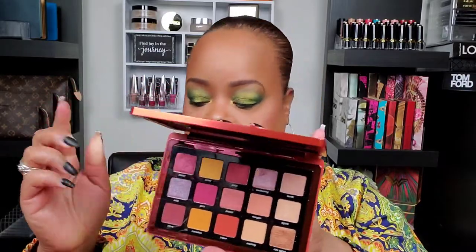I think the Sunrise palette is a little more unique with the yellows. You still have your pinks, but you have your yellows in there. I just think this one is a bit more universal or diverse in looks versus the Love palette. After that came this Bronze palette.